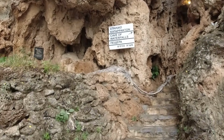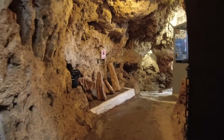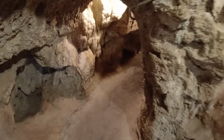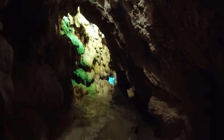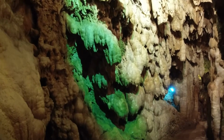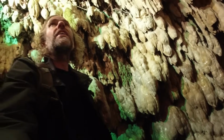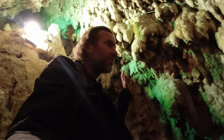And here we have the Cave of Waterfalls. Okay, what is this going to be? I guess it goes behind it. Oh, okay, here we have a ticket booth. Hello. So just €1 to enter the cave. Wow. These are some major stalagmites and stalactites. I guess maybe they're created quicker here, I would imagine, with all of this water.